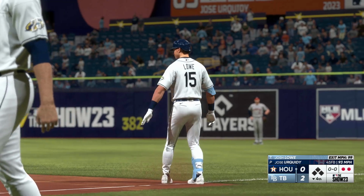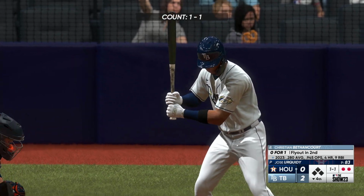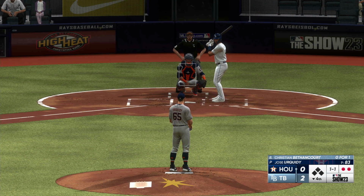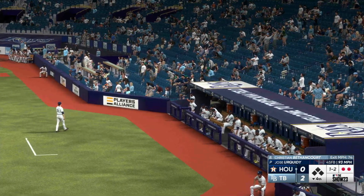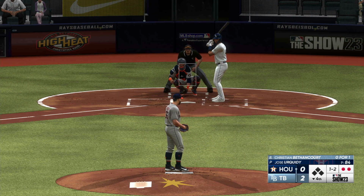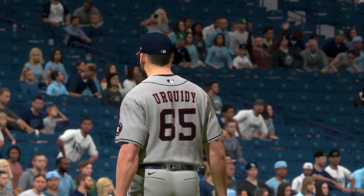Now batting, catcher, Christian Bethancourt. Here's the speedy catcher, Christian Bethancourt. The 1-1 is fouled off. And a swing and a miss. And that's that. Down in order go the Rays. But they're on top 2-0.